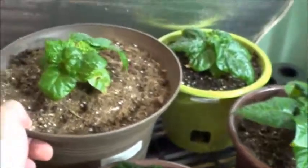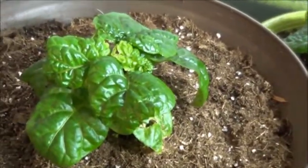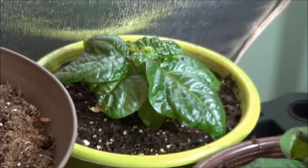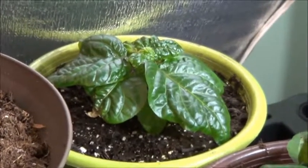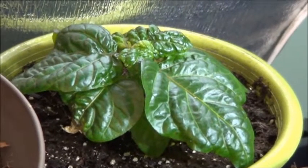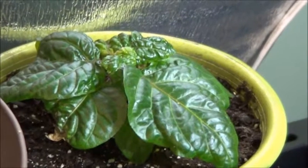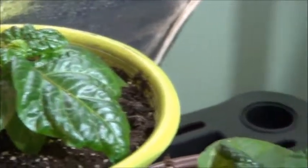Behind that, we've got a red Moruga Scorpion again. We've got the same kind of general issue going on with the leaves. Then over beside that in the green pot there, we have a Brazilian Ghost. Same deal, nice big broad leaves on the bottom, looking like they were healthy growth. Crumpled up leaves on the top, looking like they're having issues.